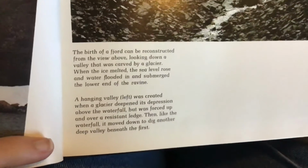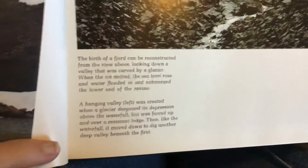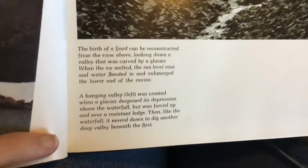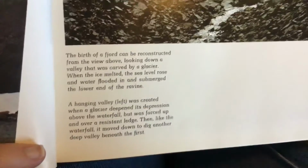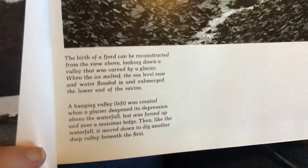A hanging valley, left, was created when a glacier deepened its depression above the waterfall, but was forced up and over a resistant bridge. Then, like the waterfall, it moved down to dig another deep valley beneath the first. See that waterfall? And this is a fjord.